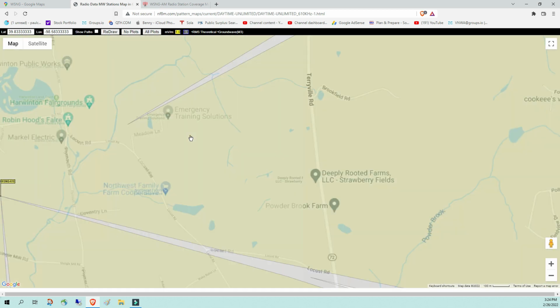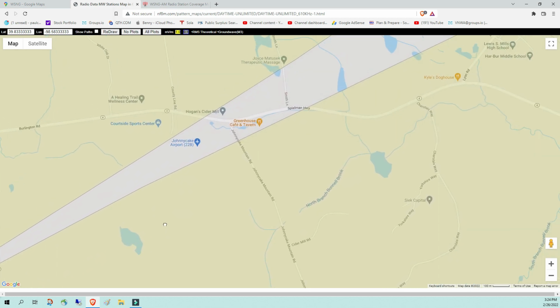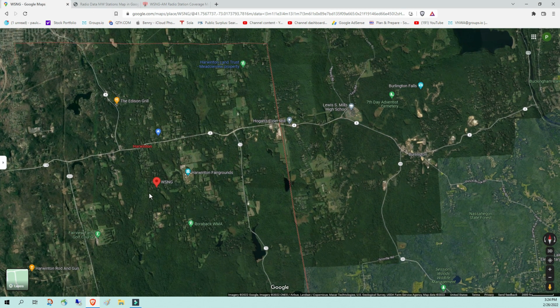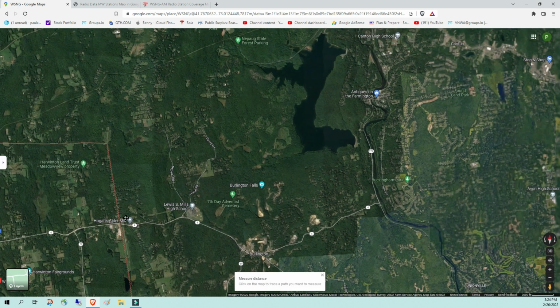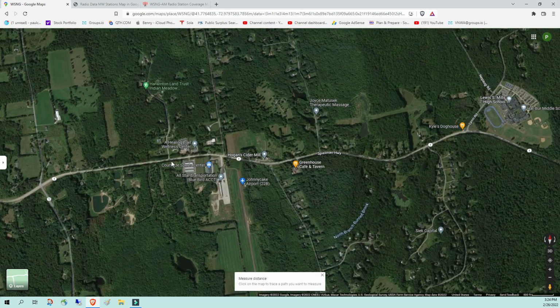Let's see if I can get in close enough to see. Here's where we were on Route 72 by the cemetery, and here's Johnny Cake Airport. This is where we're going to be parking this time. So you can see that's where that null is, and we're sitting right inside of it. Okay, so we'll go back to Google Maps, WSNG, we'll grab a measurement, and we'll move up to the airport.